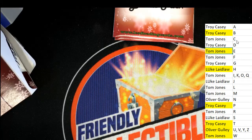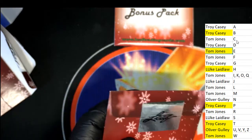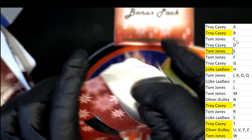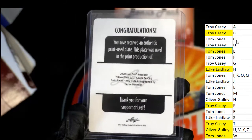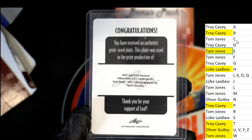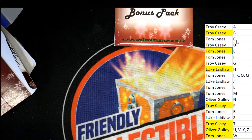Hit number nine. Letter B, Troy C. All right. From 2020 Leaf Draft Baseball, printing plate 101.